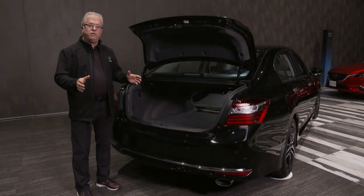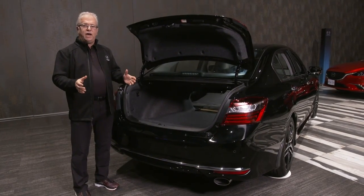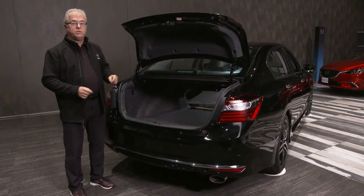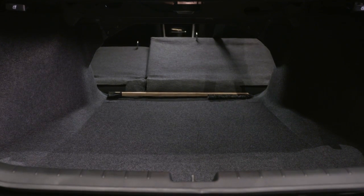We saw under the hood of the Honda Accord that the structure they have isn't the equal of a SkyActiv body. As a result, neither is their trunk. When you look in, you'll notice the opening is significantly smaller than ours, and that's because they've got to weld in brackets to shore up the structure to make sure they can pass safety standards.